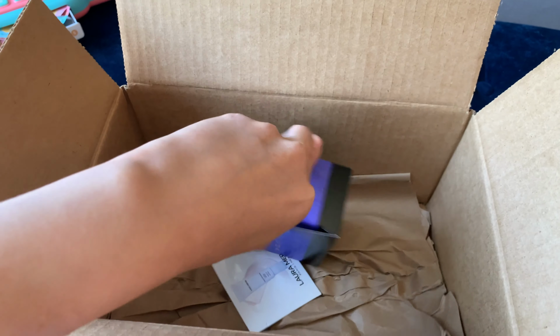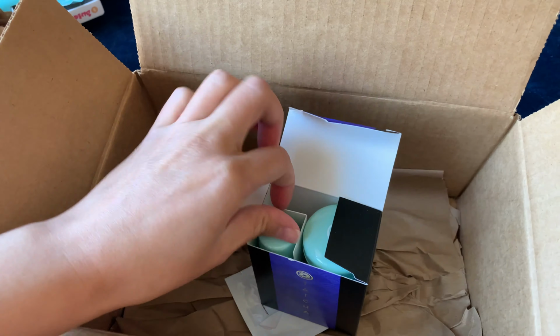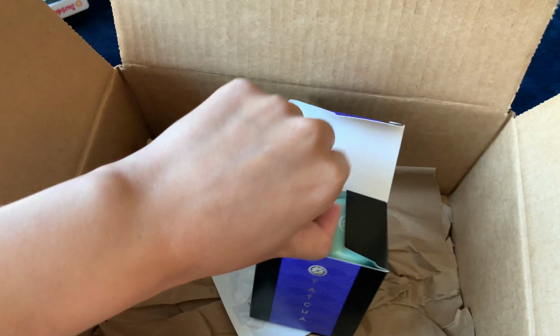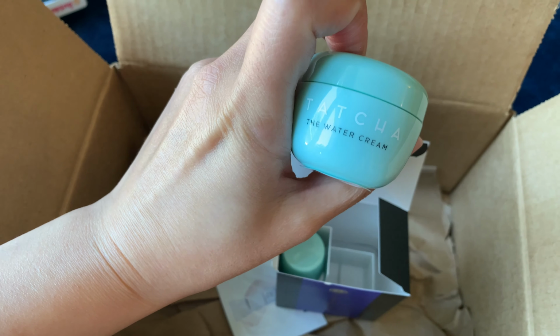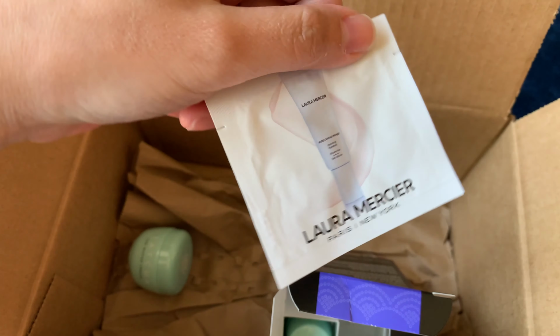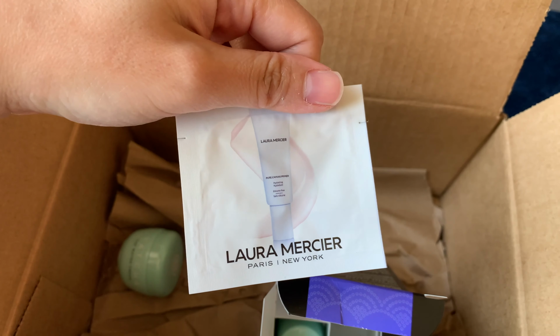Let's see if they can open it with one hand. It's always so pretty. Deep cleanser, and I think the moisturizer, water cream. And lastly, I don't think I asked for this, so I think they definitely gave me whatever was just left over.